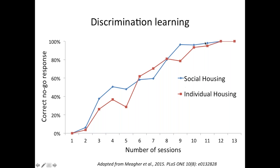What happened to the individual housed calves? They were pretty smart. They learned how to do this. They had a little bit of bump on day 3, but by and large, they were able to learn this game really, really well, and just as well as those calves that had been reared socially.